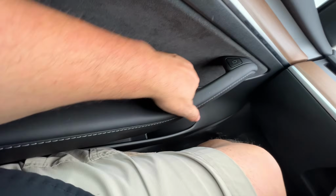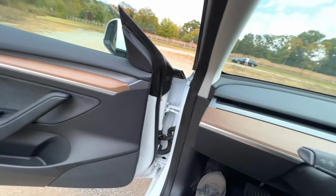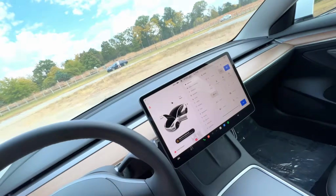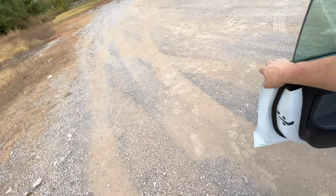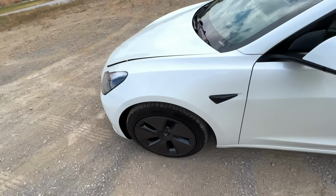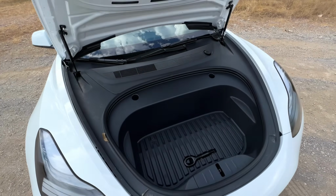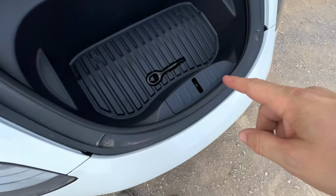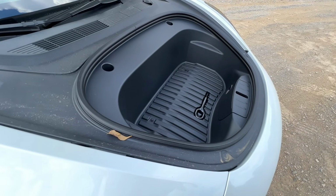I'm going to use the normal door handle here. Put ourselves in park. Take the key. Go ahead and show y'all the trunk. And then we'll let y'all get back to the rest of your day. So there she is, the front trunk. Not a ton of room, but you know, enough. There's enough for a nice duffel bag or whatever.